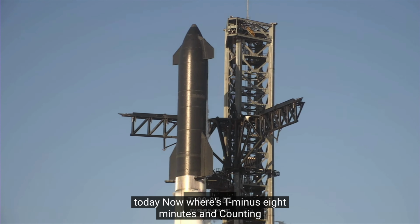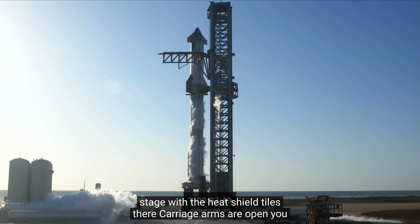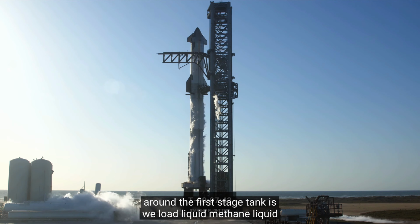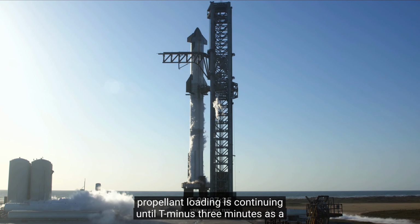Now we're inside T-8 minutes and counting. We're continuing to load propellant on both the first and second stage. You can see the Starship second stage with the heat shield tiles there. Carriage arms are open. You can see the condensation around the first stage tank as we load liquid methane and liquid oxygen into the large Super Heavy first stage. And that propellant loading is continuing until T-3 minutes.